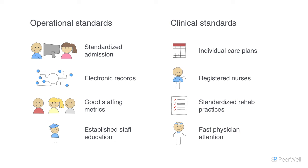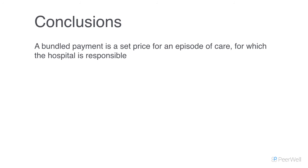Lastly, curating your post-acute care provider network is a powerful way to ensure cost and quality. Of course, you cannot impede a patient's ability to select their provider, but you can suggest where patients go. Selecting post-acute care providers should be based on whether they meet operational standards like standardized admissions and good electronic records. Also, you should examine their care planning protocols and their staffing to ensure patients that go there stand a good chance of achieving great outcomes.